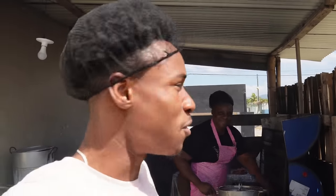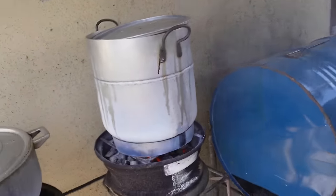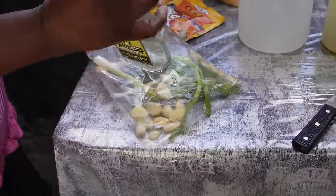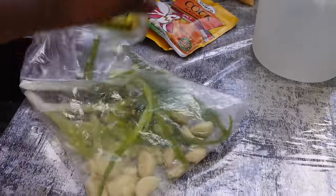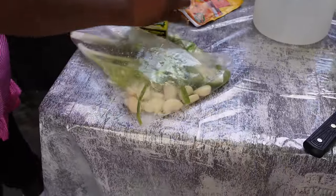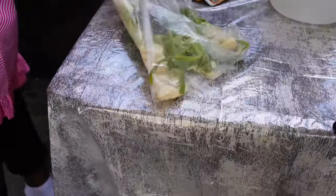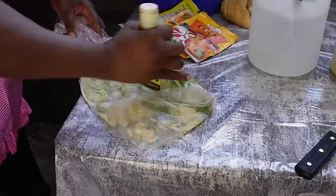Jerk pork, you know. People, that smell right there, you shouldn't play when it comes to the real cooking. You see our hands dirty. Coal fire vibes, real Jamaican vibes. So everything, you get all the flavors in. These are the traditional ways, you know.